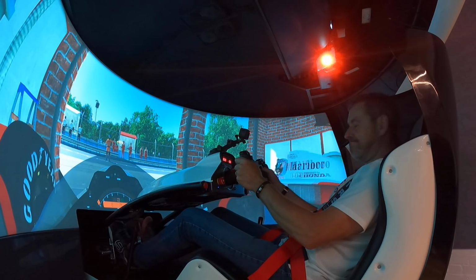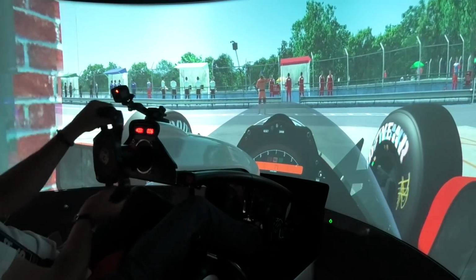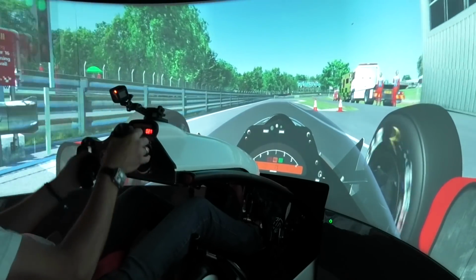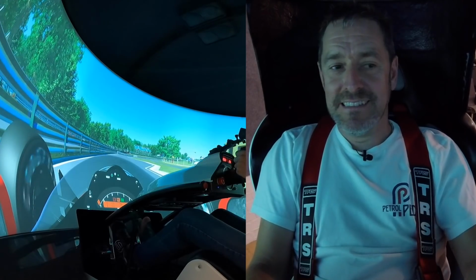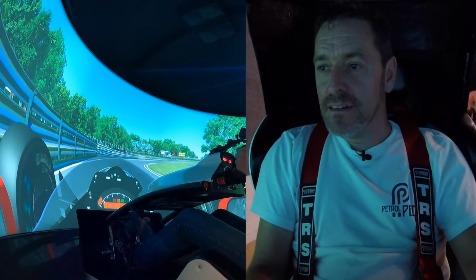Now then, Jonathan has upped the game. I'm now not in a Formula 3 car. I'm in Ayrton Senna's MP4-8 at Oulton Park. And I must say I am mildly intimidated by this car. Oh my, it's so realistic, it's just unbelievable.